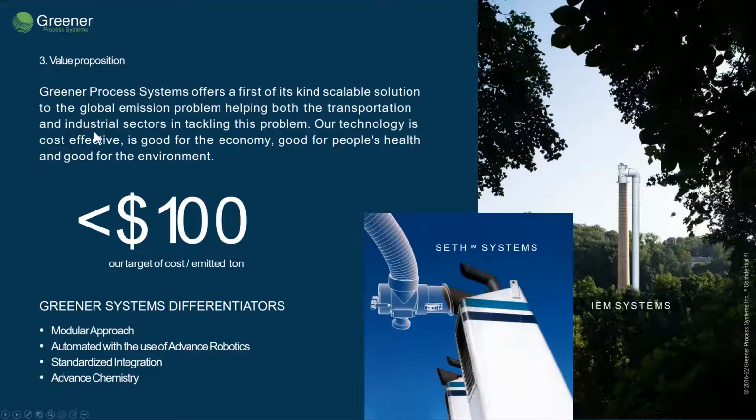At Greener Process Systems, we have the first of its kind system, which will bring the cost of emissions capture down below $100 per emitted ton.